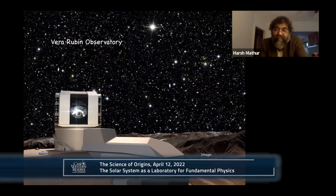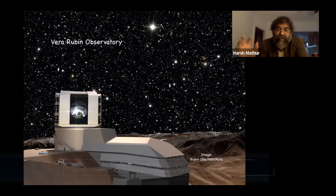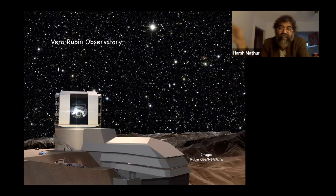There are many experiments that are going to map out the outer solar system as well as other parts of the universe. And of these, the leading observatory that's going to be coming online soon is the Vera Rubin Observatory. And I think it's just so fitting that an observatory like Vera Rubin might possibly discover a connection between the outer solar system and galactic rotation.